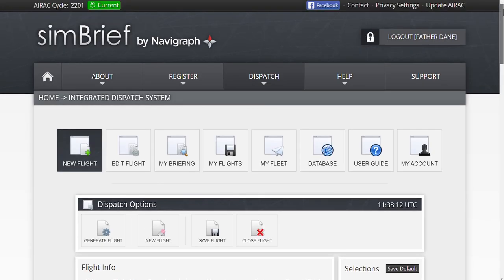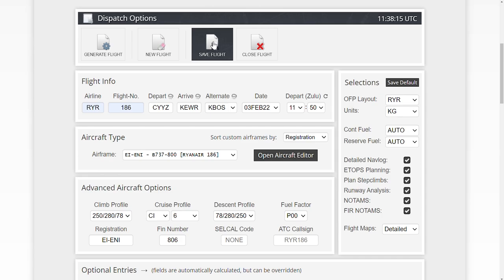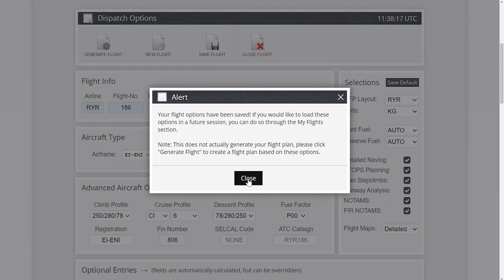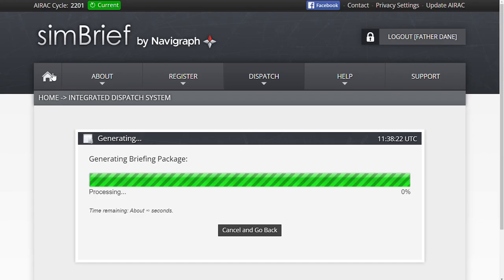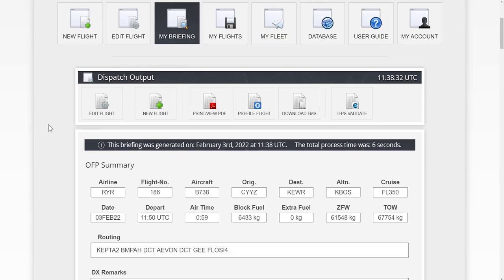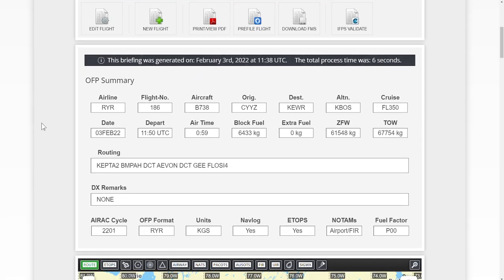Okay, let's scroll to the top. What we'll do is we'll save this flight. I haven't put in the flight altitude. Let's see if it gives us flight level 270 as the others have been, and we'll go from there. Interesting. This is giving us a flight level of 350. So we'll be climbing up there. Maybe weather is the condition there.